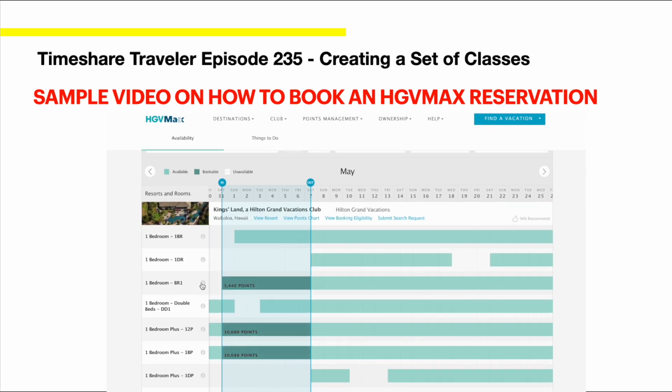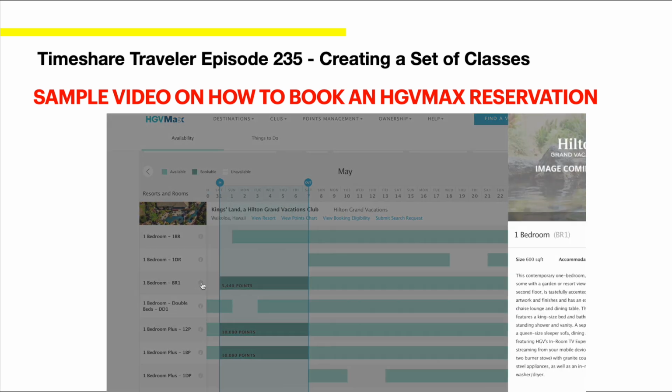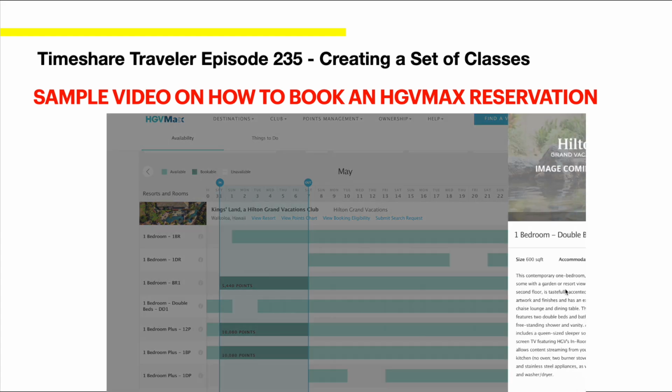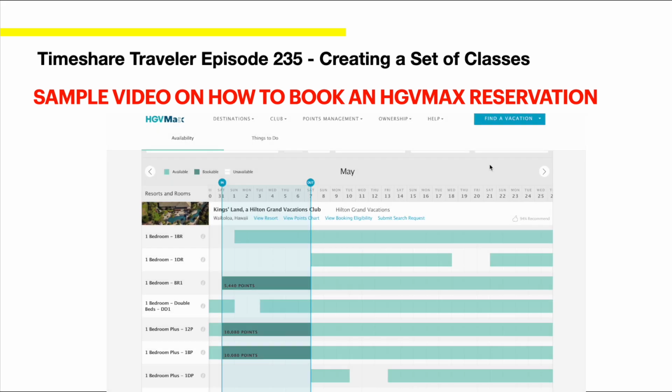One of the other things I typically do to confirm the room I want is look at the 1-bedroom here, and it describes the square footage, how many it accommodates, and the details about the room, and then you can just close this out. Or, in other cases, if you're traveling with a friend and you both want to have a bed in the bedroom, then this is 2 double beds. So that's another option for you.